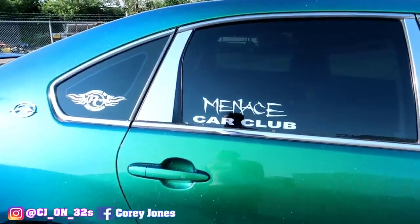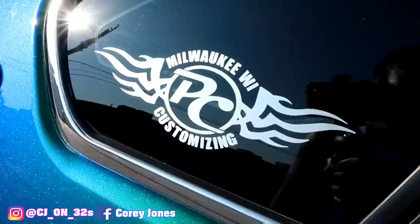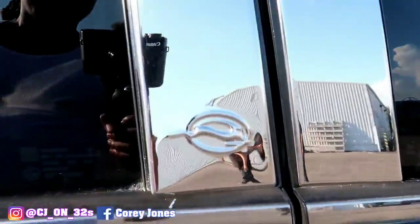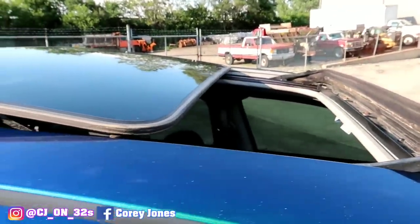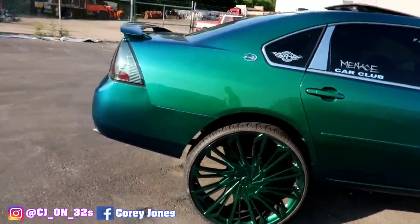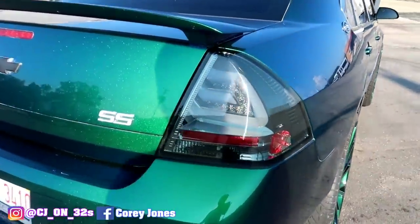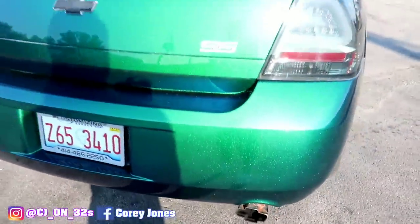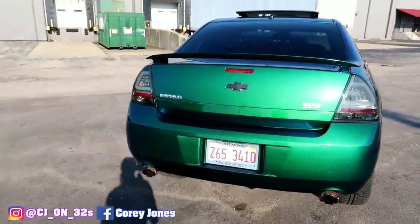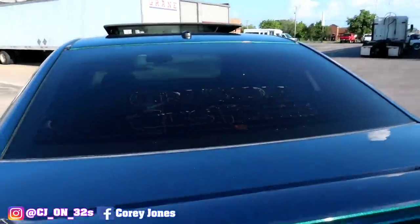The Menace Car Club sticker. He's in the car club. I mean, y'all already know PC Customs painted the car. Got the Impala chrome pillars on here. Got the nice sunroof up there. Big boy. I still swerve on him in the Thotmobile though. He don't want no smoke. Got the aftermarket lights like the Thotmobile got. Got the Chevy pipes. Chevy logo painted black.